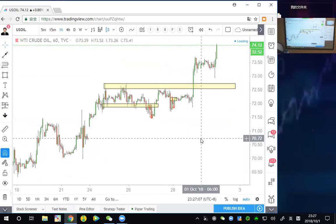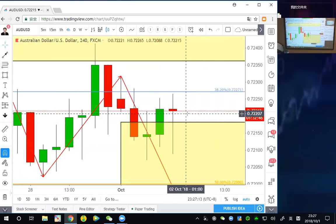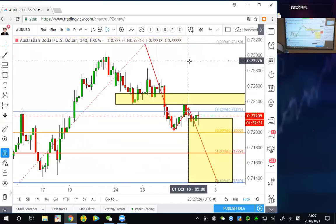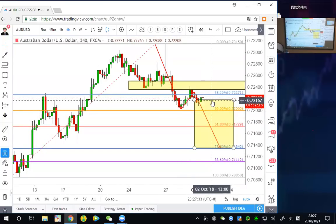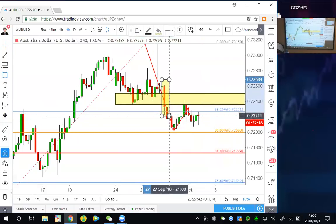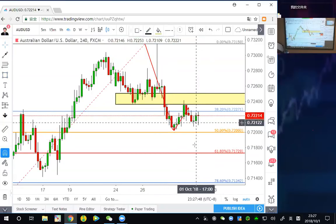4-hour pin bar, is it showing? I don't know. What kind of pin bar? I may not consider this as a pin bar, it's just like a doji. But it shows some support here, like 72 has some support. But this pin bar is too small, because you compare the size. Is this pin bar significant enough as this kind of candle? No, the pin bar is not long enough, right?